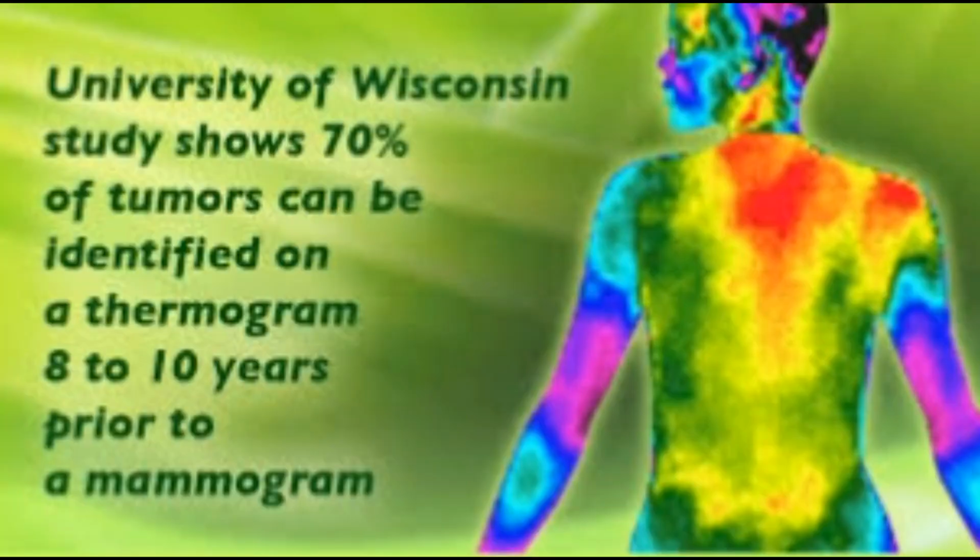Mammograms are not early detection because when they detect, we're going to go through that right now. When they detect it, you already have active cancer cells. Cancer cells double in number every 90 days. When you have been diagnosed as having something like a lump to look at for further investigation through a mammogram, and it turns out to be cancer, that cancer has been developing for 8 years or longer.